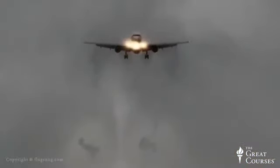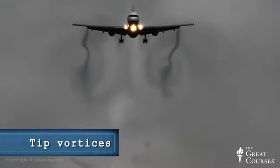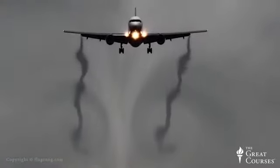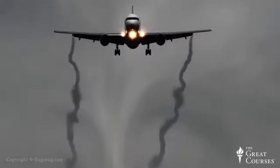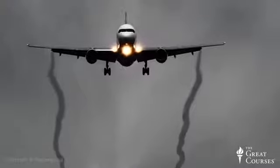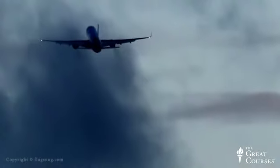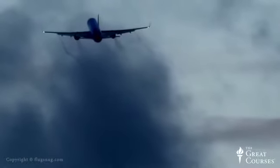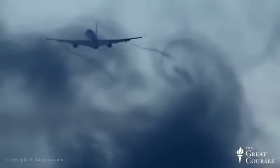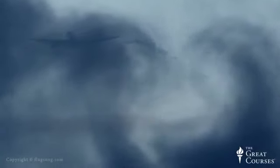These tornadoes of air, or tip vortices as we call them, have significant kinetic energy. And since that kinetic energy is rotational and oriented in the transverse direction, not aligned with the direction of flight, it does not help the aircraft move forward. Thus, it represents a loss of energy. The thrust from the engines must supply the energy that is lost to the tip vortices. So this energy loss is drag, and we call it induced drag since it's a direct result of lift.